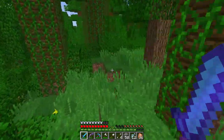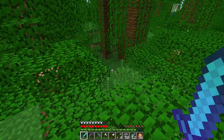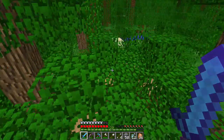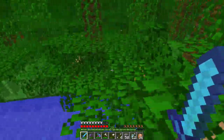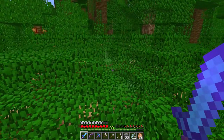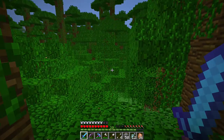In the jungle is the only place that ocelots can actually be found. And there is a chance that we might actually find a jungle temple. So, if we do find an ocelot, then we may be able to tame it. Let me turn up my volume a little bit so we may be able to hear them. They do meow like a cat. If we find one, we might be able to tame one and turn it into a cat. And I found a name tag, which means that we can actually name the ocelot if I make an anvil. So, that would be fun. And yeah, I have the fish in my inventory.